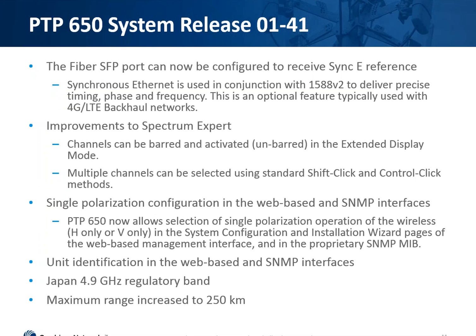Next one on here is we have some customers that, while the radio is a dual polarity radio, meaning it sends part of the signal on the horizontal polarity and part of the signal on the vertical polarity, are retrofitting existing antennas or working in existing networks that were single polarity only antennas. And so they can put in a PTP 650, leverage their existing antenna, and enable only one of the polarities. So they can enable either the horizontal only or the vertical only. So this is, again, a way of reusing your infrastructure, but significantly increasing the capacity that's available on the infrastructure.